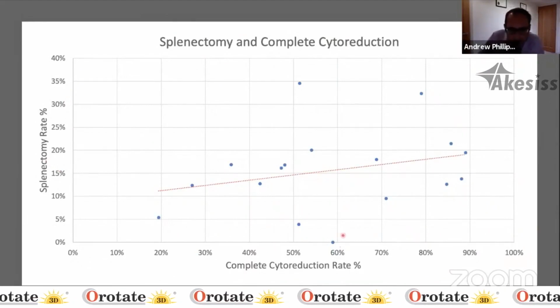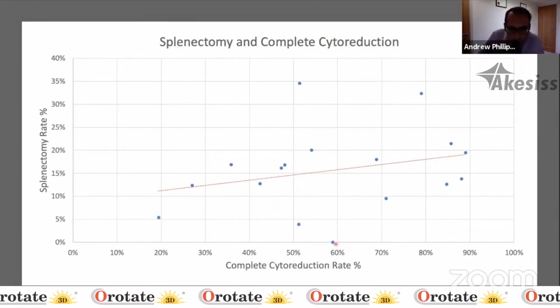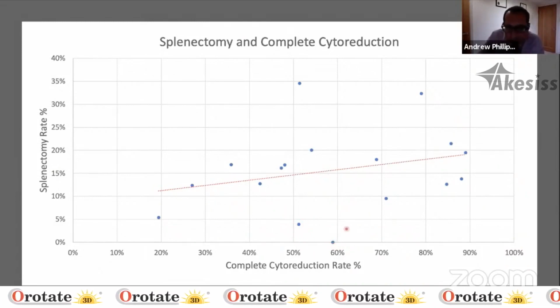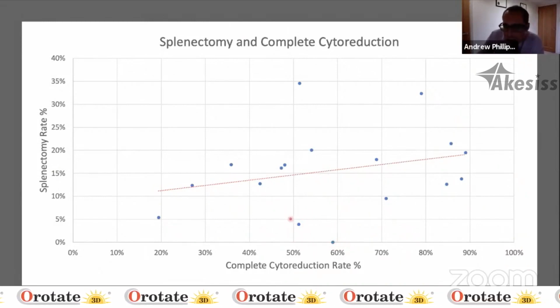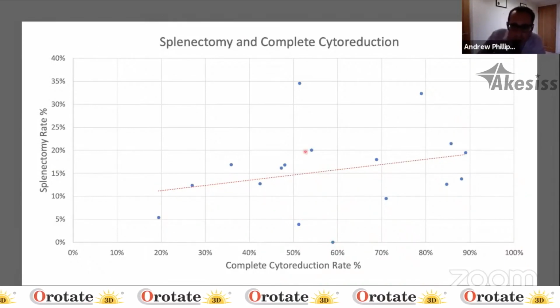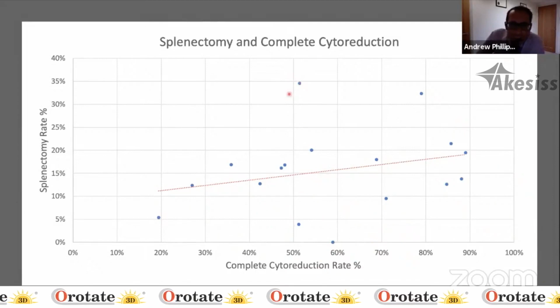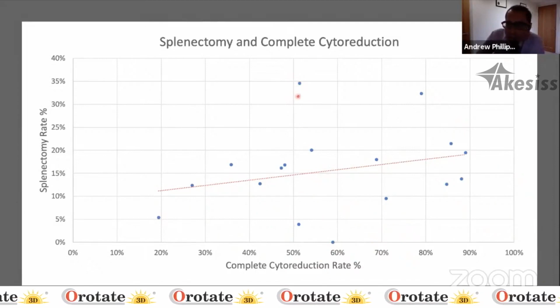I want to draw your attention to these little groups down here, first of all. So this group here performs no splenectomies. This one does 4% splenectomies, and they're claiming a complete site reduction rate of between 50 and 60%. And up here, this group does 35% splenectomies, and is claiming a site reduction rate of about 52%.